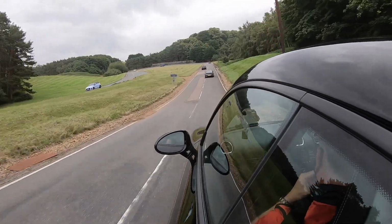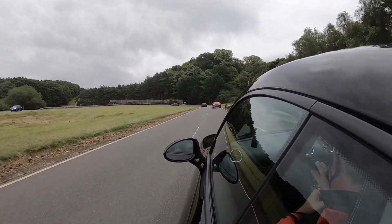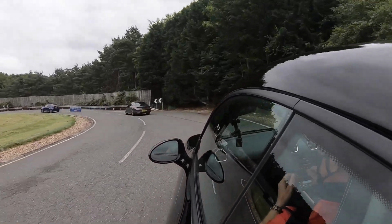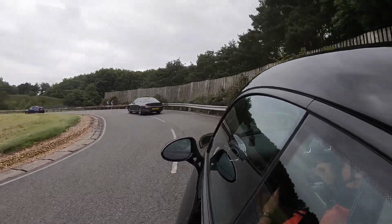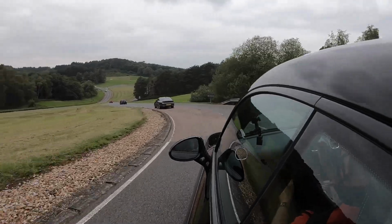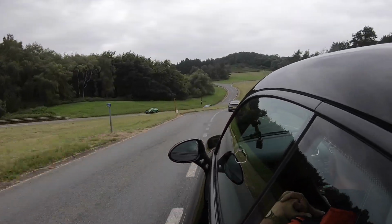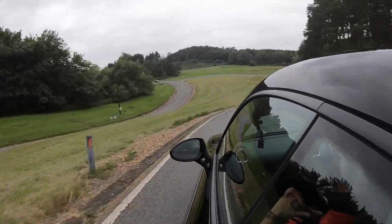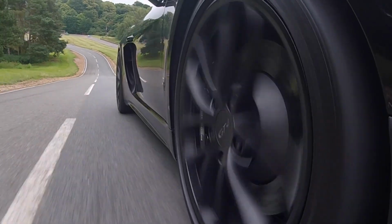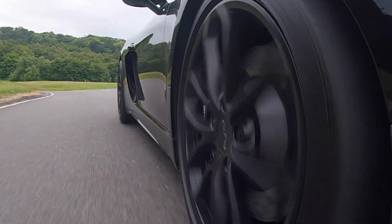Nicely done. And so this hairpin, we're going to stay in the right-hand lane until we're at least halfway round it. So you stay up, and you start looking for the next corner, and then you cut through. And then you can start unwinding the steering a little bit earlier. Obviously we're a bit restricted by the traffic. Of course. And turn in early, and that takes advantage of the camber. Yeah. Helps you turn nice and positively.